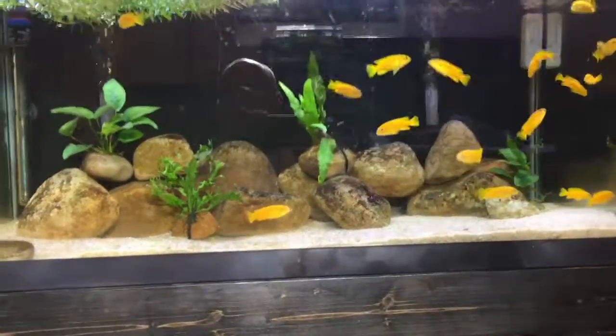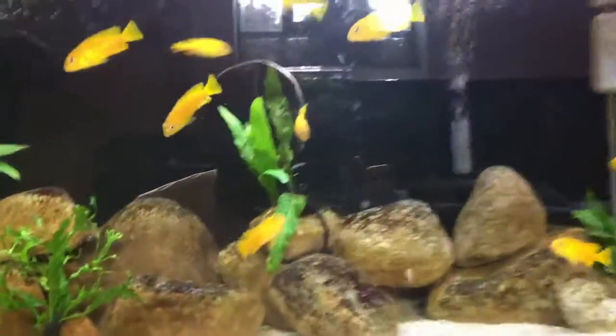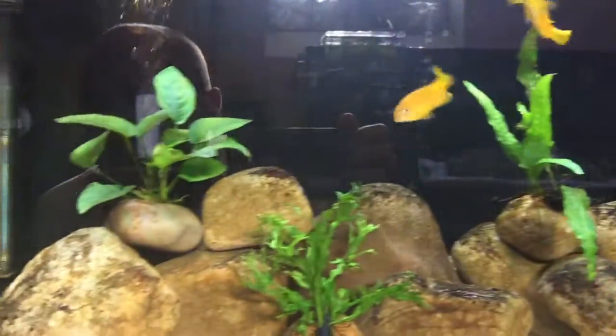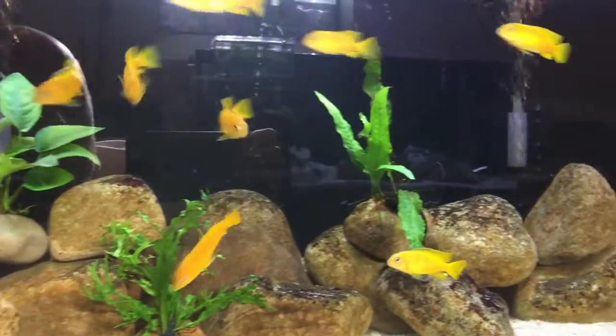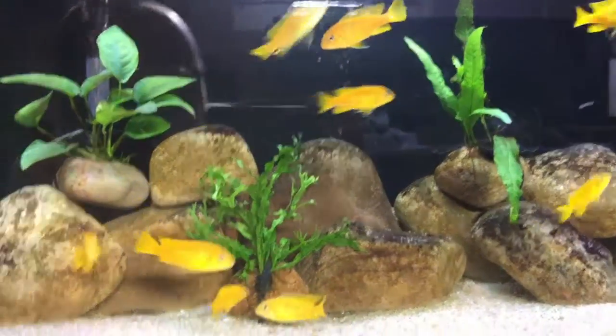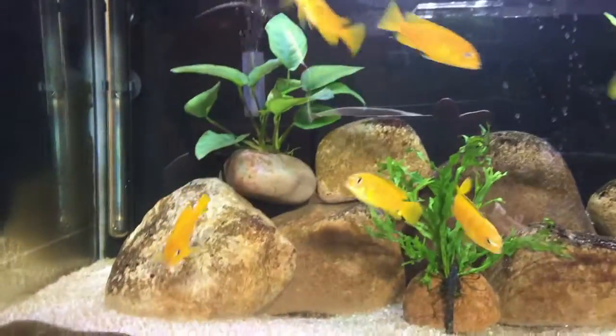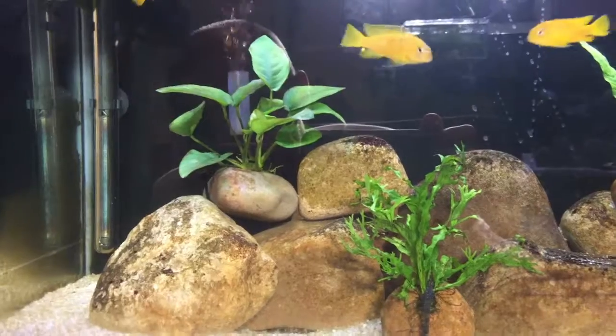But as you can see, it's a species only tank, just Saulosi. I'm running sponge filtration on this now. I did have a canister. It was a Sun, but one of my Suns started leaking, and I happened to drop the one that was on this tank.